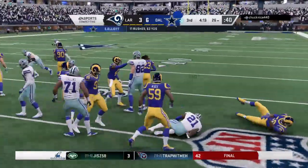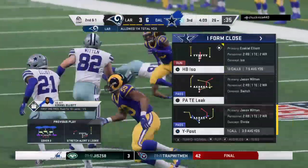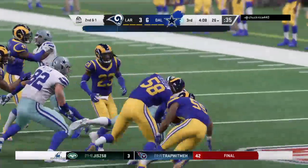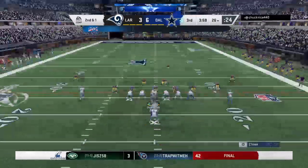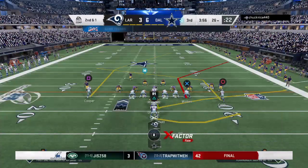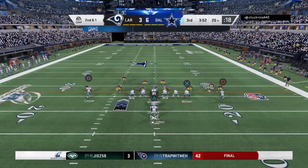But in this case, let's go into the virtual locker room, because here's what I think happened. They got in there and they said, listen, let's take control right away. Defense, we got the lead. Defense, don't give up any points. Turn the ball back over to the offense and let them go down and score and give us more of a cushion in the game.